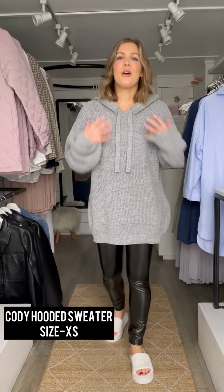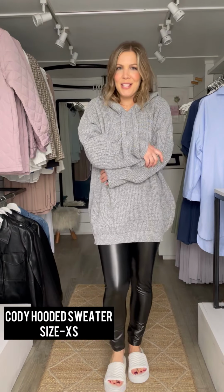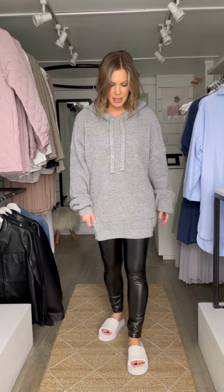So this is the Cody hooded sweater. I love this piece. This is definitely something that you can just wear right away. I love it paired with the liquid legging for a bit of a dressier look. Can pop on any kind of shoes. I just have some white platform slides.